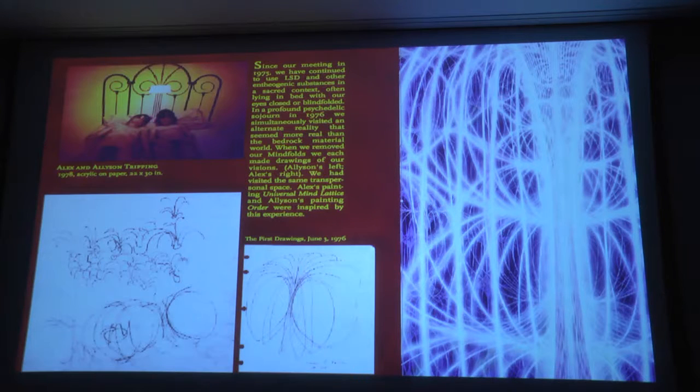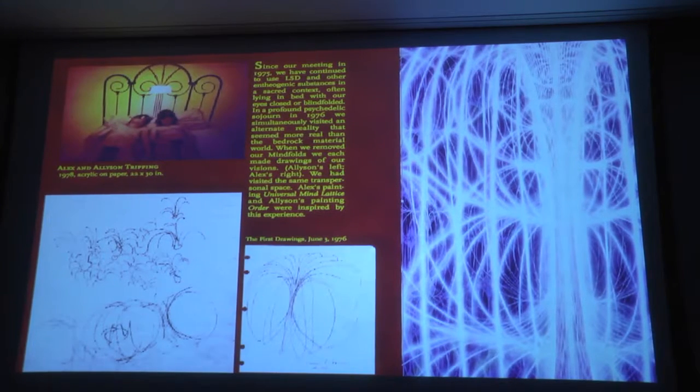Well, on June 3rd, 1976, we had a huge acid trip where we melted down into what we call the universal mind lattice. And this is Alex's neat drawing. You can see how neat it is. And this is my more messy drawing. But we could see that we were talking about the same thing. We were there. It's just our ability to articulate it became different.